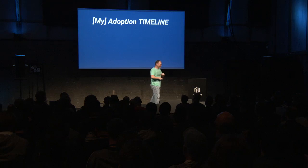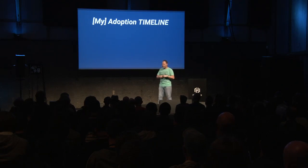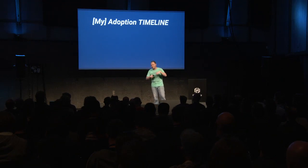Now let's start with my adoption timeline of the HashiStack, because today HashiCorp has a lot of products. When we go to the website, normally they show Terraform, Nomad, Consul, and Vault, but there were other things, small and not so small, before.